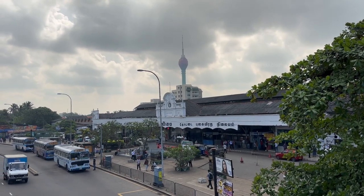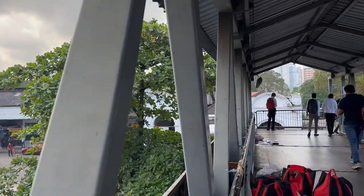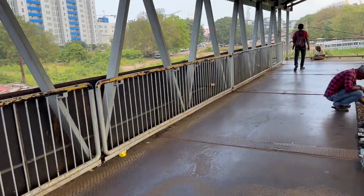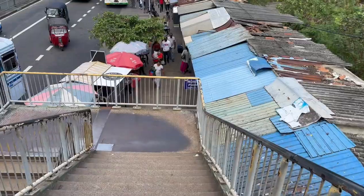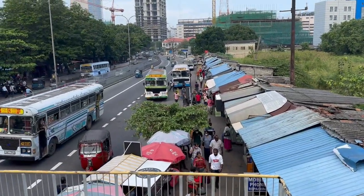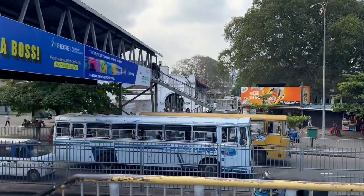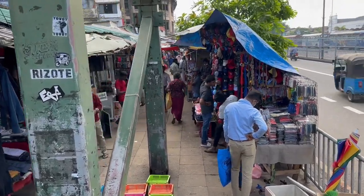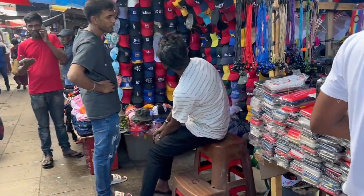And without further delay, let's go to the markets. It is 8:20 in the morning and the street vendors are opening their shops. You can see this guy who is just opening his platform shop now. From here we can see the pavement shops. Let's go and explore them.